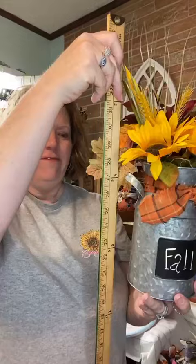It measures, if you go to the very tip top of the spikes up here, it's about 15 inches tall. So it's number 158 for $24. 158 for $24. You do get the candle.